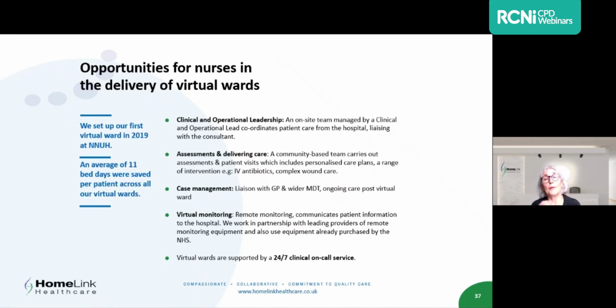And then overall, wrapping around with the virtual ward particularly, you've got the virtual monitoring, and you'll see in a minute how the wearables play a really key part in keeping those patients safe. And I'm sure you'll hear from Mike later, but the wearables allow patients to come home and be monitored continuously. We've got to see them.